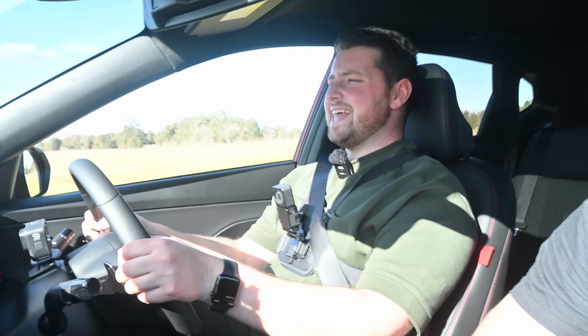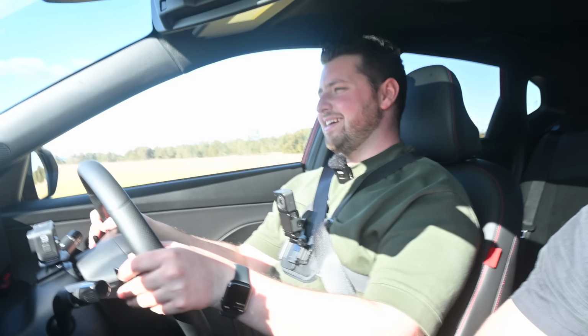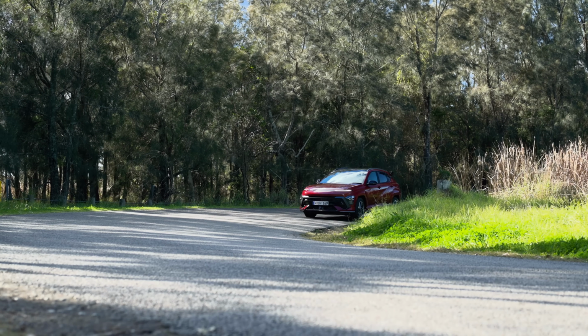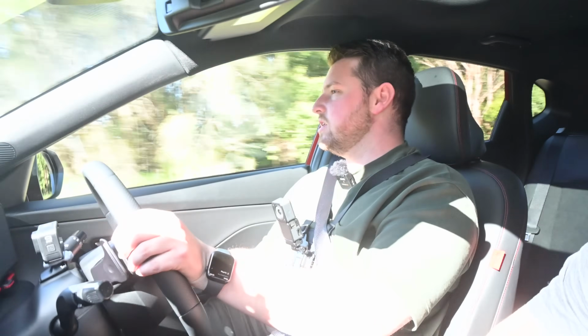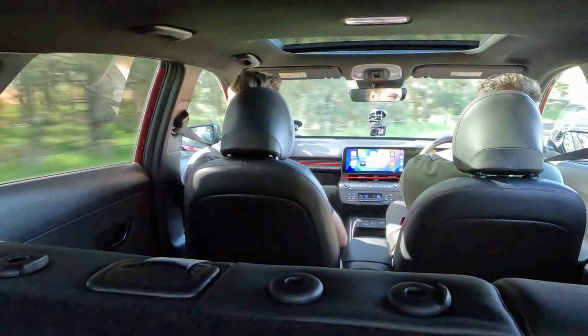Apparently the new chassis is more flexible. What the hell does that even mean? I don't know, but apparently it gives you more rigidity. The other thing you're going to notice is the multi-link rear suspension, which does make a surprising amount of difference in terms of its cornering performance.